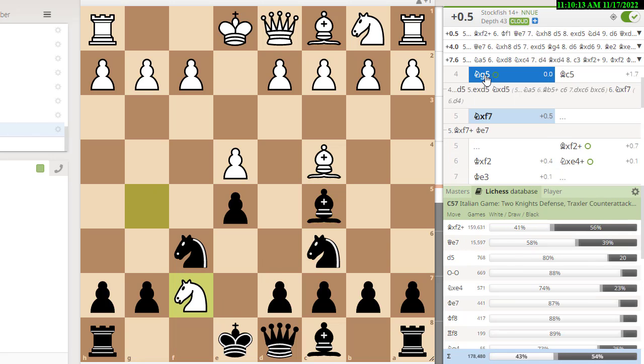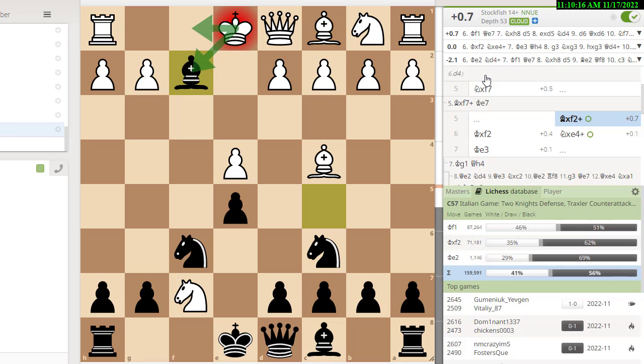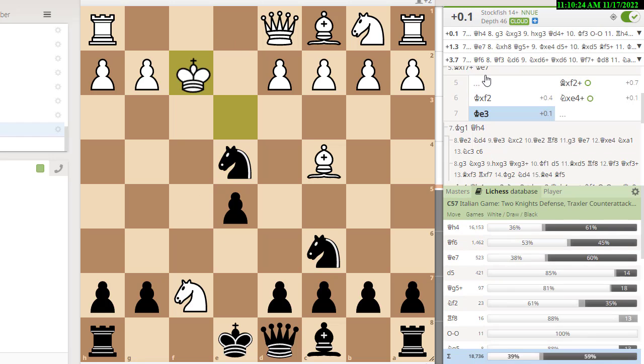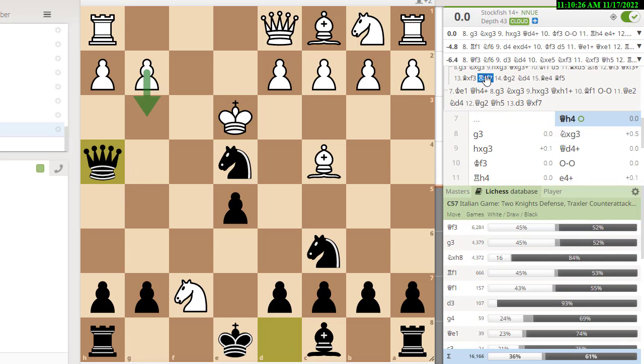Knight takes f7, the fun line. Bishop takes check. King takes. We'll look at king e3 one more time, and then we'll look at king f1 after, instead of king takes f2. Knight takes, king e3, queen g4, queen h4.